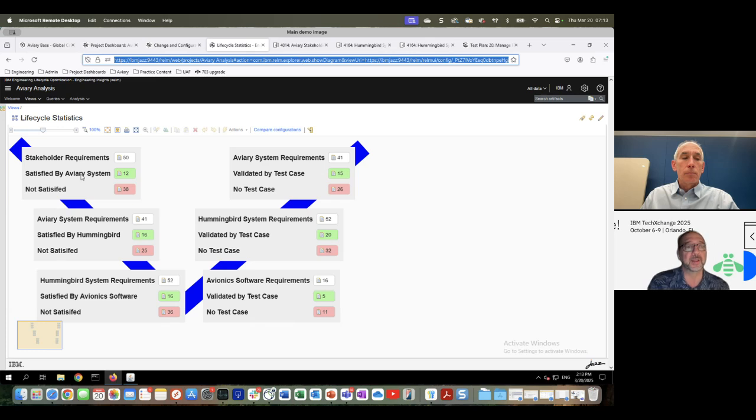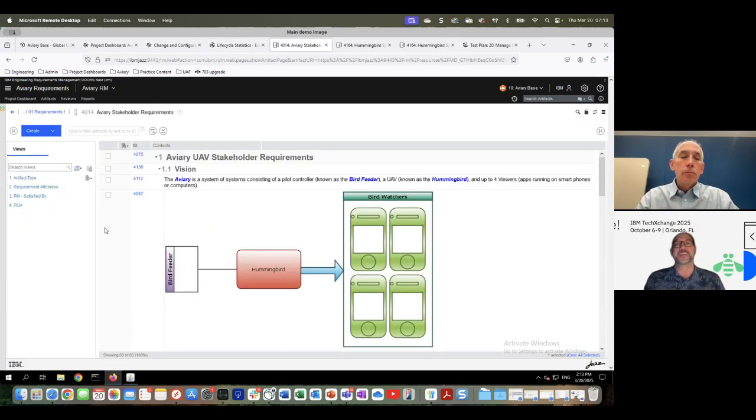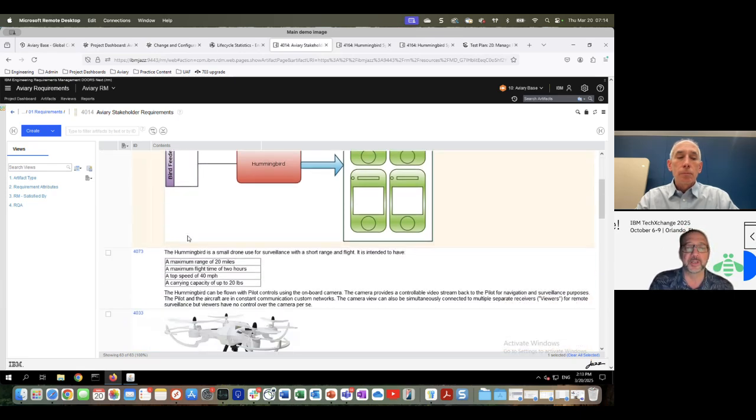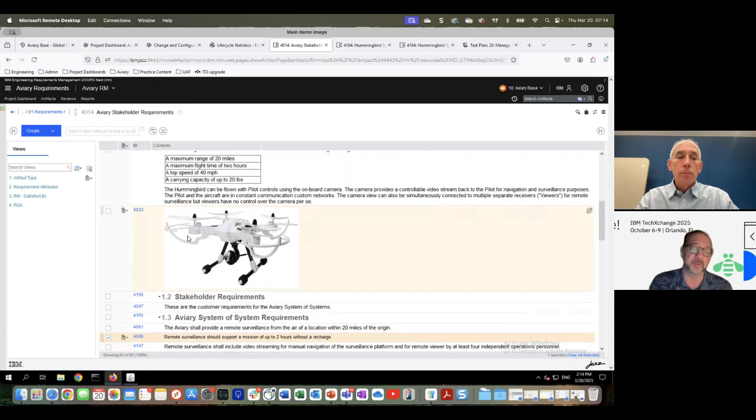So let's start out at the stakeholder level here within our tool. And see if I got a good connection here. There we go. Okay, so basically I've just opened up the stakeholder requirements, and this is going to look a little bit like a typical Word document, but we have different ways we can view it as Word documents or Excel type of things.